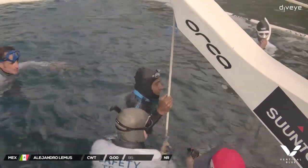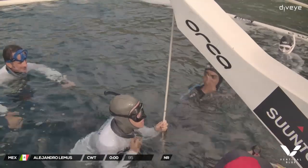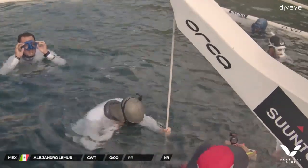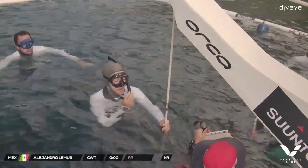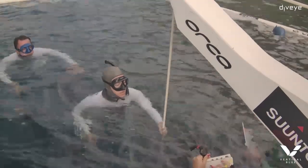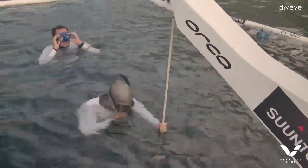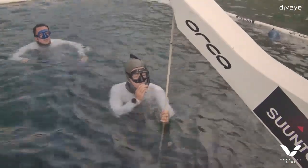How long was that? I did not see the dive time on that. Ideally, a freediver will have a dive time when they are going down at about 1 meter per second. That is what people are aiming for. And just in the future, we can look into that a little bit further. So now the safety team is pulling up the dive line a little bit, and we are getting ready for our next free diver.